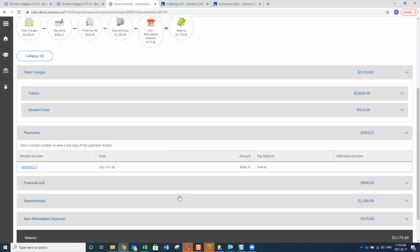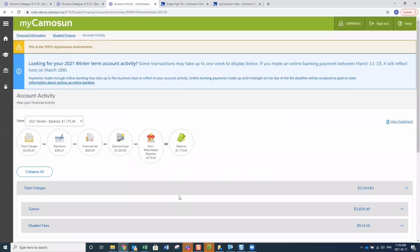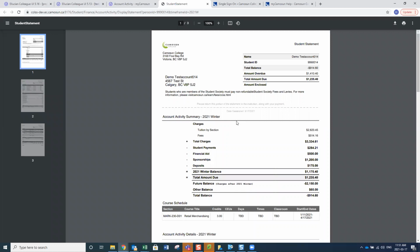Okay, let's skip over now to make a payment. Pardon me, just one moment before we go there. This is a student statement, and this is some really important information that students sometimes requested and needed to come to the registration office to ask for, and this is a really great improvement. You can now print this off as a PDF yourself, and we'll just let this load here. Again, this is a test environment, so it's a bit slower.